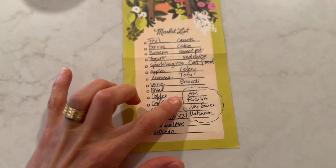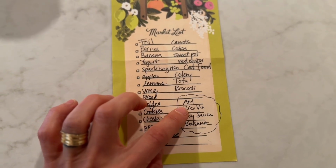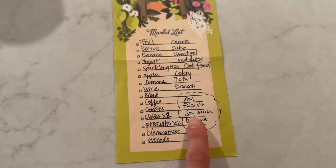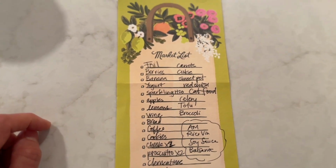And then these are the things I might need to go to a specialty store. There are certain brands that I prefer to get at a separate store. So that may or may not be today, I'm not sure. But the rest is gonna be Aldi. And then as I mentioned, we're gonna do a Sam's Club pickup.